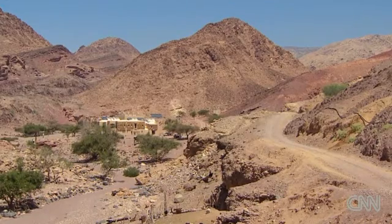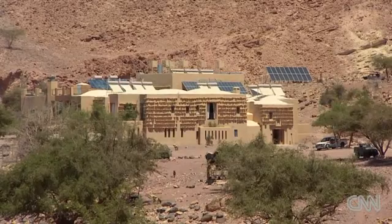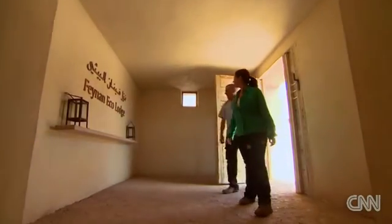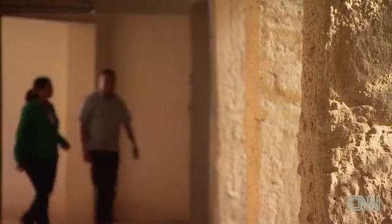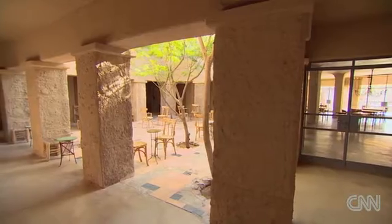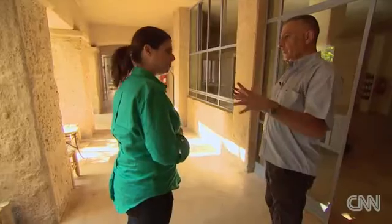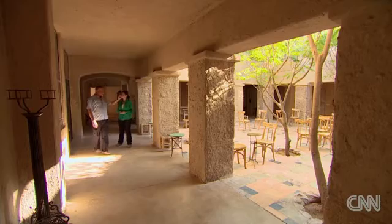That's one of the reasons he designed this building, the Feynan Ecolodge, Jordan's first and one of its few eco-friendly hotels. That's the main entrance. It may look like a modern building, but its design is inspired by Arabia's Bedouin past, centuries-old techniques to keep cool in a harsh climate. Here we have many courtyards, which act as a chimney or as a cross-ventilation draft. You know, the wind comes from one side and exits from the other side.